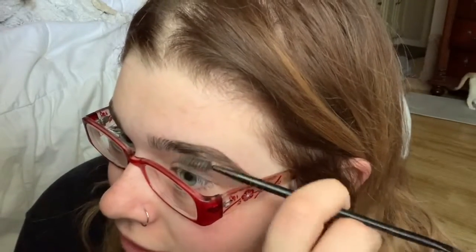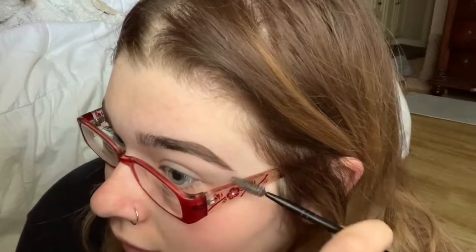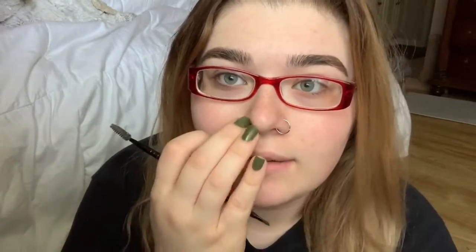So you can see there's still some areas that aren't completely filled in, but I just kind of brush it out and make it look like it kind of is. Same kind of thing with the front. So the front of this is pretty, you know, it's kind of doing its thing. See, I hate how this looks right here. Look at this. This looks terrible. It looks worse.